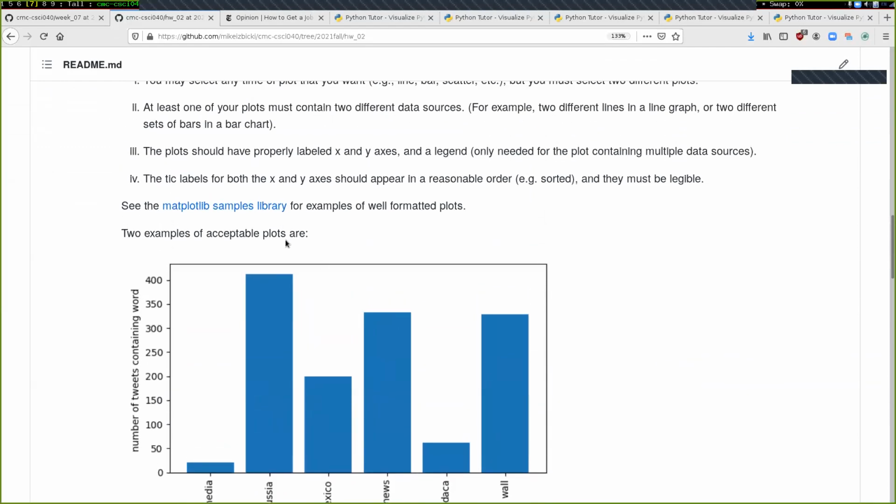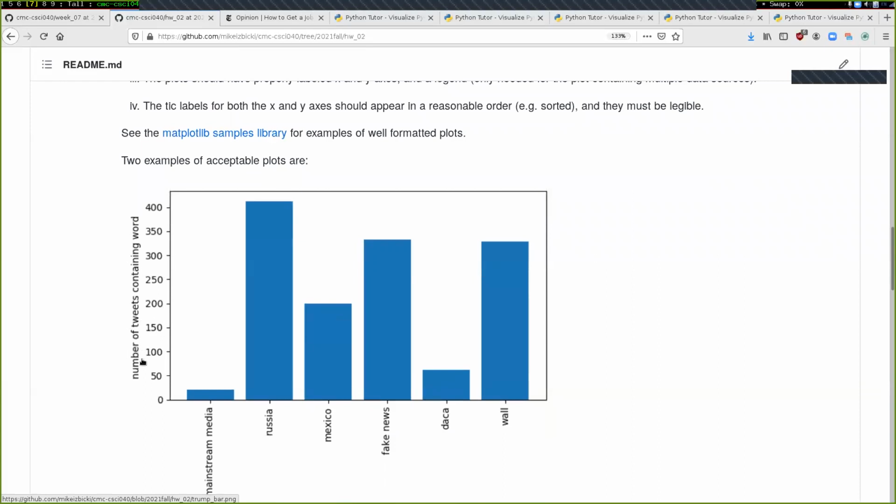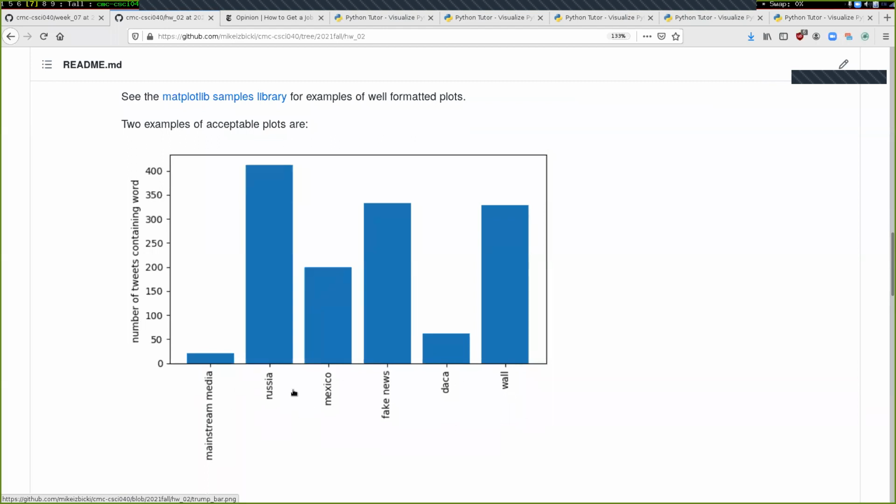And again, we're not going to cover all the details of everything that you need for doing this assignment. So you'll have to specifically reference the documentation of the library and the tutorial that's referenced in the class notes in order to be able to do this. So some examples of things that you're required to do that we're not going to explicitly talk about is providing a y-axis label like this and making the x values here a little bit sort of nicer.